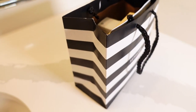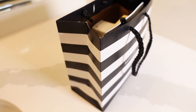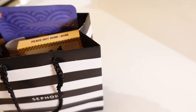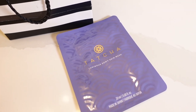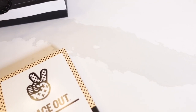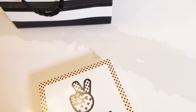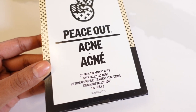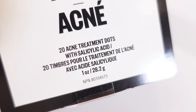I am in love. So before I cleanse my face, brush my teeth, and go to bed, I wanted to show you guys some of the skincare products I got from Sephora. First off, I got this Tatcha Luminous Dewy Skin Mask. I've heard so many amazing things about this mask. I also grabbed this product. This is the Peace Out Acne 20 Acne Treatment Dots with Salicylic Acid.